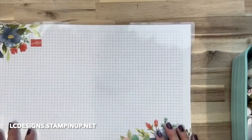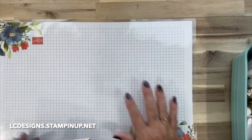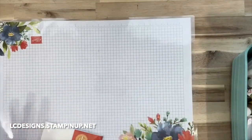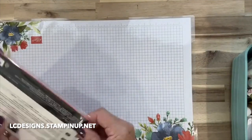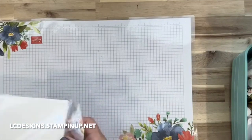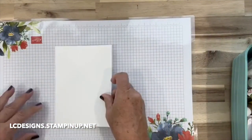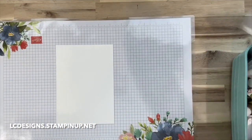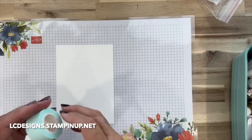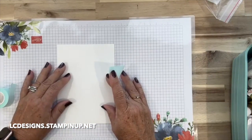I have this piece of laminated grid paper because we're going to do watercoloring, so we want to make sure that we have something protected. I was going to tape it down, but I don't think I'm going to, because I'm going to have to remove it in a bit. So we're going to use one piece of the Fluid 100 watercolor paper, and we are going to tape it down because it's going to get wet and it's going to warp.